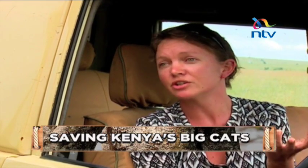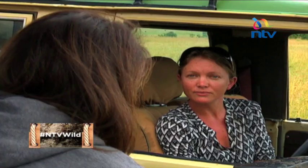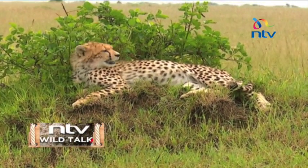There can be transmission of diseases from livestock to wildlife and vice versa. So it's definitely a population that's under threat. What else needs to happen to protect these cats? Definitely raising awareness is one thing. We know a lot about other species, but in comparison, very little is actually known about cheetahs.